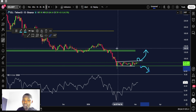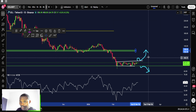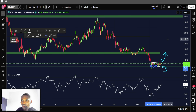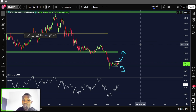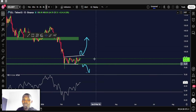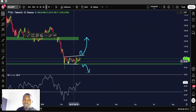I'll be talking about this level of resistance right here, sitting at $122 to $128, and also this level right here that is currently holding as a major level of support, sitting at $75 to $77. Like what I just said, until we get a decisive price movement from Solana right here, we are going to remain within this sideways price action.